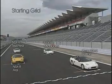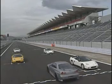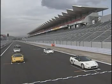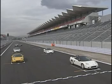This will be a great battle with real JGTC drivers. The two drivers up front are Toyota Works drivers, while the two at the back are NSX professionals. Suddenly, Nissan's ace driver Motoyama decides to join the battle with the Nismo R34 Z-tune.